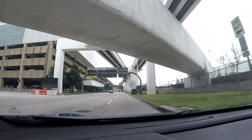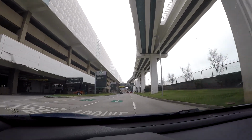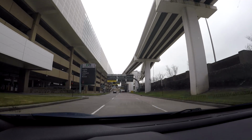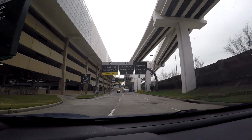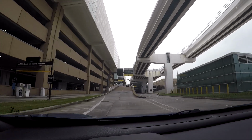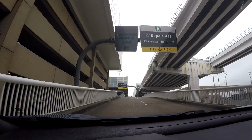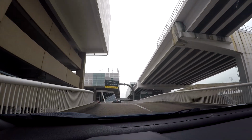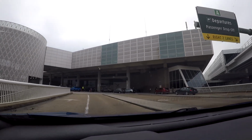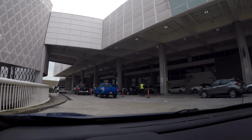Okay, so the far left ramp, that's parking for terminals A and B. So now we're coming up over to Terminal A. So take the left ramp, which is what we're going to do here. This is going to be for departures for Terminal A. So if you're looking to drop off a passenger at Terminal A for all the non-United flights, which are primarily or pretty much domestic, you will want to be over there. Or get off here and then get off over there.